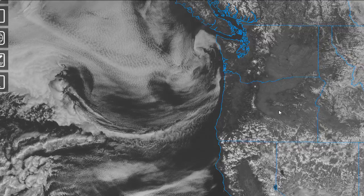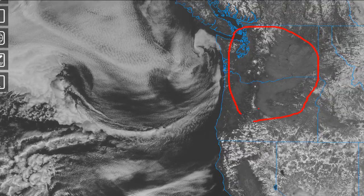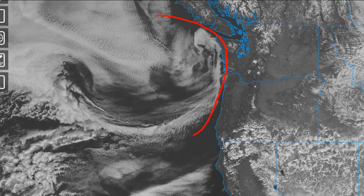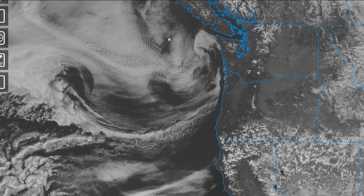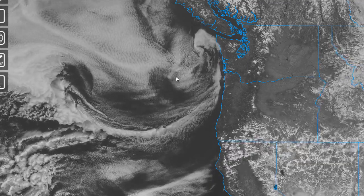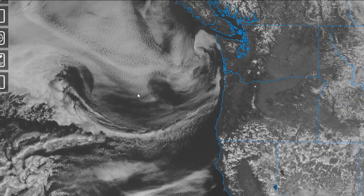In the Pacific Northwest, looks really nice like what we said there. Lots of fair skies and off the coast, looks like some cold air advection coming down. It's not super strong cold air advection because it's kind of a flat pancake stratocumulus shape underneath there, but it is moving southward.